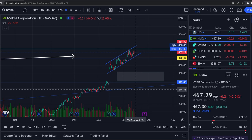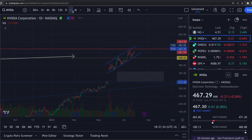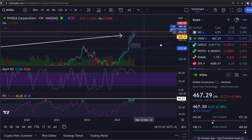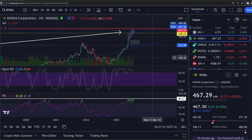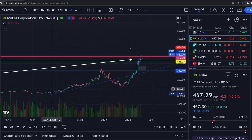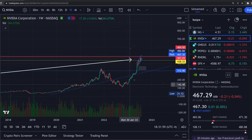You know, it can pull back down to this line at 312, and it can bounce from there, depending on how long that weekly RSI takes to come down. Got that weekly RSI at a 73 and a 79. It's bearish, depending on how long it takes to get to the bottom and reset. But we also have a trend line here that you can see started way back in 2019. All right, we broke it, we regained it, but I believe a top is coming in for Nvidia, guys.